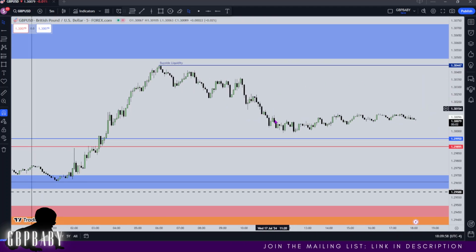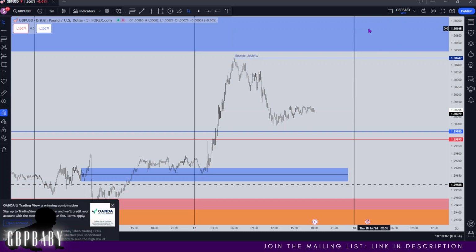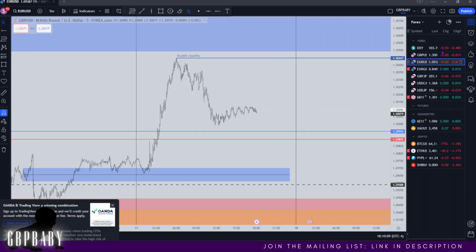But you can see we've just been in this consolidation for now. So again, I'm looking to create some kind of low, and then I want to see, can we now reach into that Wednesday high and trade into our ideal fair value gap in the premium. So that's everything on pound.